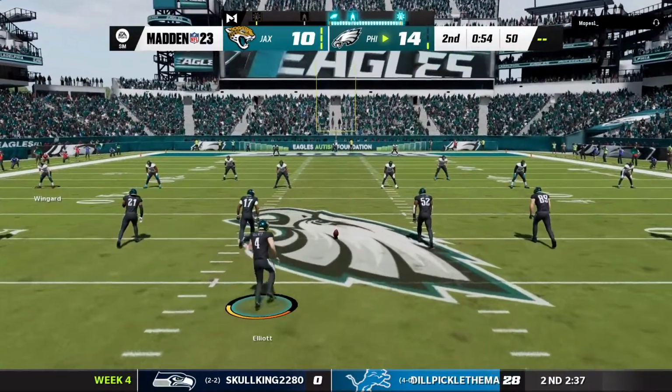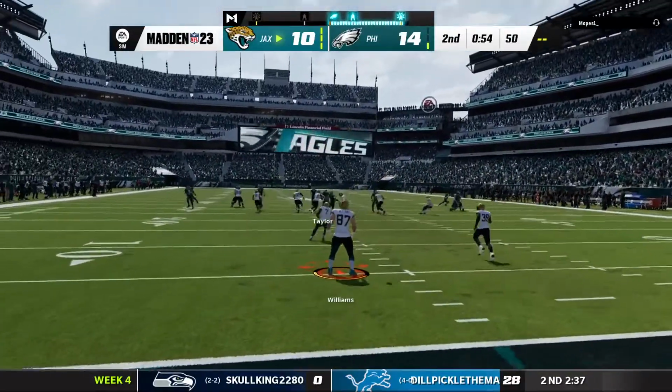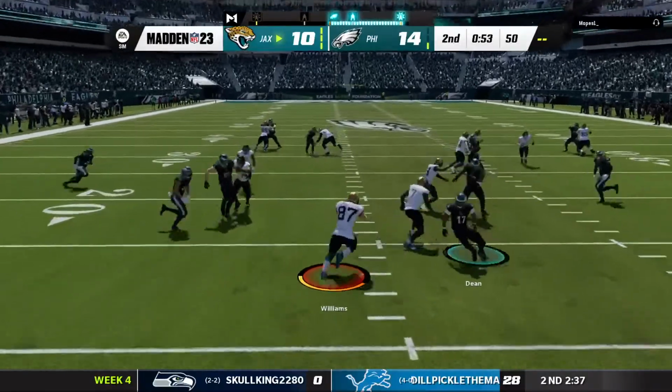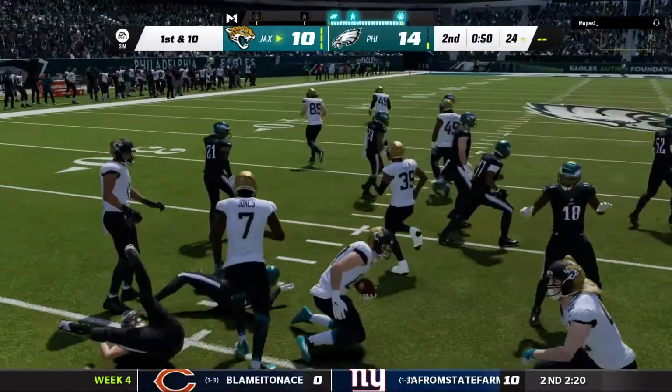After the roughing penalty on the PAT, they'll kick off from 15 yards further upfield. From the 6. And he'll be tackled just shy of the 25.